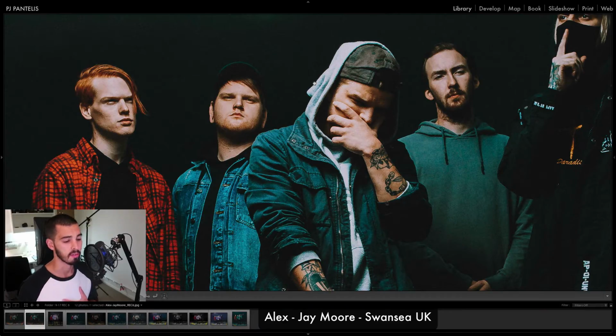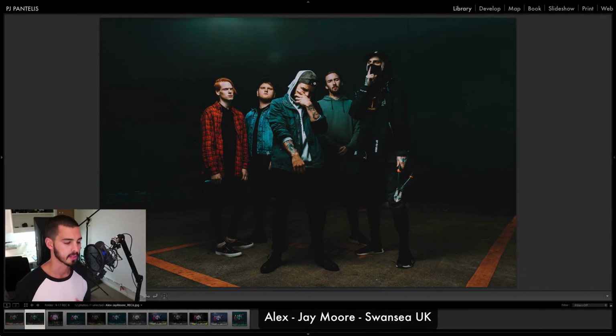The skin tones are all fairly natural. There's a slight greeny blue tinge, which is sort of how I did it as well. I didn't actually edit this photo, but the other ones from the shoot I did in a similar way, but kept some nice warmth in the skin, which was really cool. Nice bright red tones in the jacket there, and I think that's a really good job.